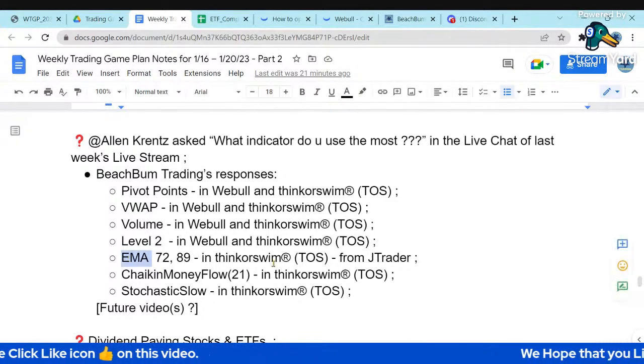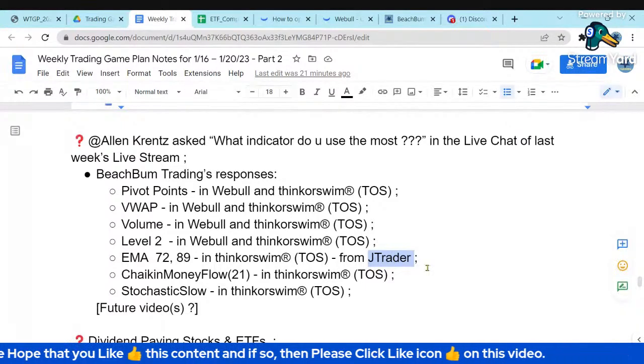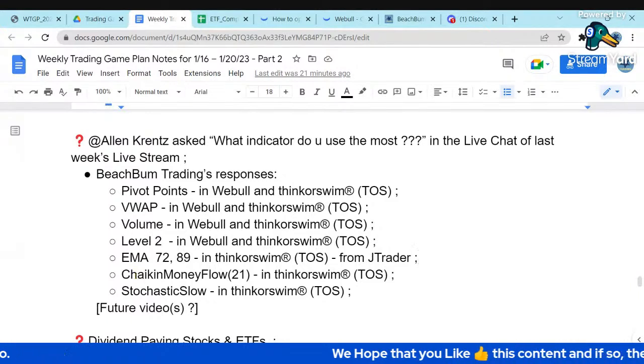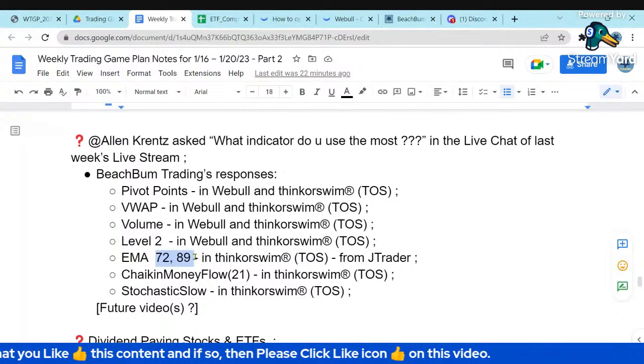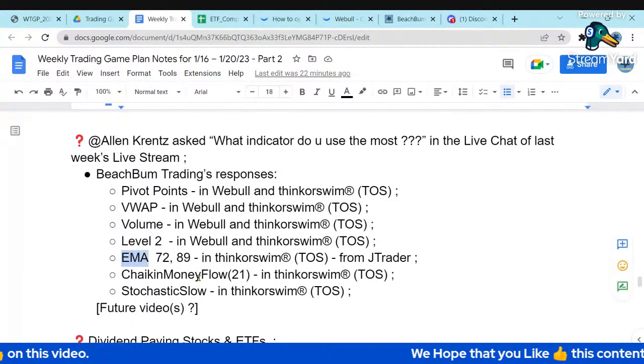I also use a couple of exponential moving average lines in Thinkorswim. There's another YouTuber, day trader, whose name is J Trader. I used to listen to his stuff when I thought maybe I might be interested in more day trading. I've learned that's not really my style, not my primary strategy, but he uses what he calls the J lines. I believe I may even have these periods wrong, but I use a 72 and an 89 period exponential moving average in Thinkorswim.